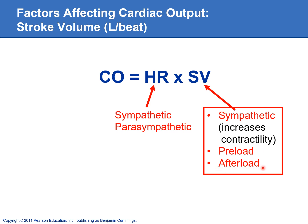So if you have high blood pressure in the pulmonary artery or the aorta, it's going to take longer to open the semilunar valves. You're not going to be able to eject as much blood. So less blood is pumped with each beat, and so that would actually decrease the stroke volume, which would decrease the cardiac output.